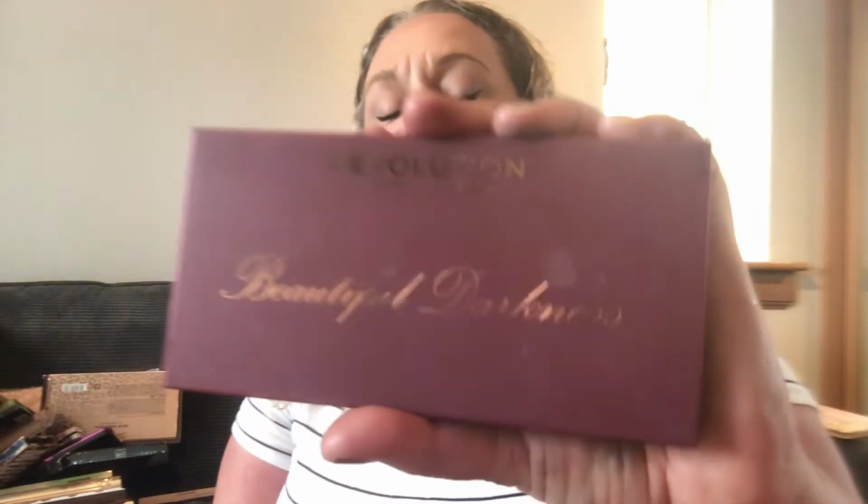This one here is the Iconic Fever Reloaded. I'm going to do a look with that and then pass it on. This palette I've done a look with, the Revolution Beautiful Darkness, and colours are absolutely gorgeous. I did swatch it in the look video, but I am passing that on to a friend.